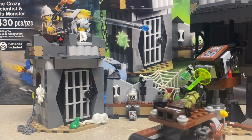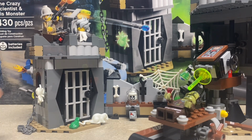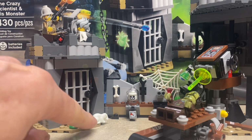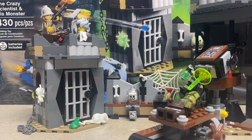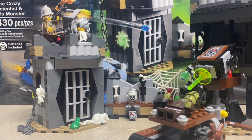Alrighty, here we have our lab, and just a real quick little overview, and then we'll take a couple closer shots. We kind of have a little dungeon area here. Here's our spider and our rat and our skull, and those are the only items that glow in the dark on this particular set. We have our mad scientist up here, and we got this really cool catapult. You can fire off these little Lego pieces, and I can show you that here in a second.